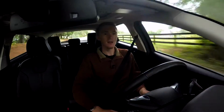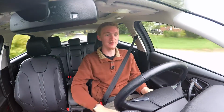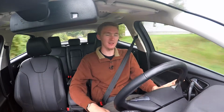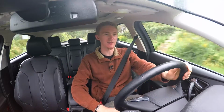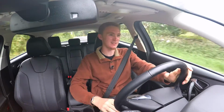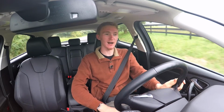Get the 5-speed. It's an amazing transmission. The shifts are super crisp. It's really easy to figure out where each gear is. They slot nicely, the throws are nice and short, and the whole gear shift itself feels really high quality. It doesn't feel notchy or cheap. It has a really high quality feel to it, which is something I love.